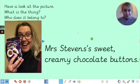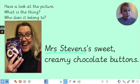Okay, so here we have my sentence. Again, I have written Mrs. Stevens because that's her name. Then I've got an apostrophe, and then I've got the letter S to show that the sweet creamy chocolate buttons belong to Mrs. Stevens. Okay, the sweet creamy chocolate buttons are hers, they belong to her. So I've written an apostrophe and the letter S to show that she owns them, that they're hers.